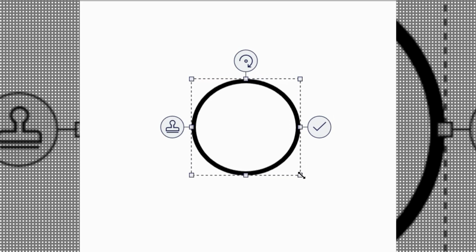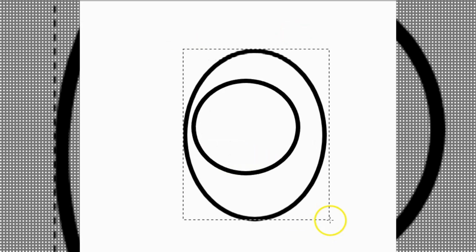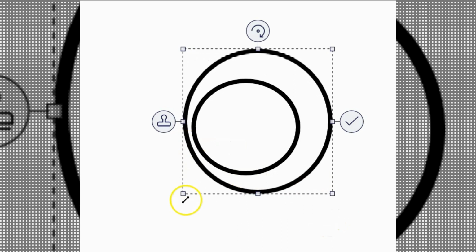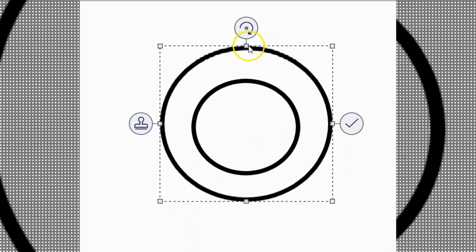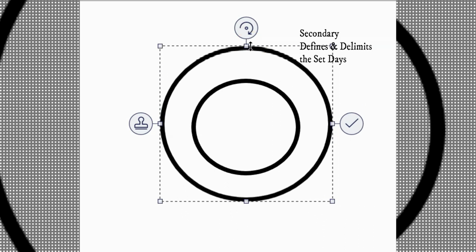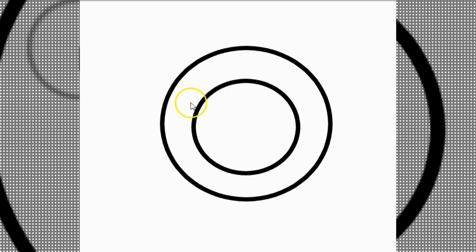In tandem with this stationary wheel is this outer secondary wheel. Now this outer secondary wheel, its purpose is to define and delimit the set days that keep with the traverse of each tropical year. So what that means is it's fluid. This outer secondary wheel is fluid. So we have our outer secondary wheel and our inner core primary wheel. Primary wheel doesn't move. The outer wheel is fluid.